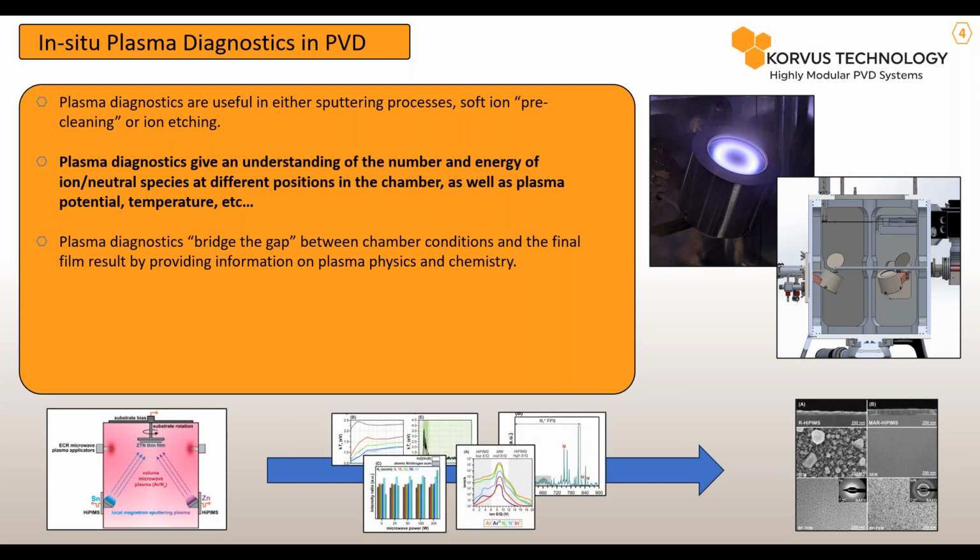However, if you include plasma diagnostics, then you have a wealth of information on the actual plasma physics and chemistry inside your chamber. And this can be useful for quite a few reasons. So firstly, it can be useful for fast tracking material developments, because the plasma diagnostics give you information on the number and energy of ions reaching your substrate. And this is really crucial in finding the film that you want. So if you know that your film is having better characteristics when, for example, there are a lot of indium ions reaching your substrate, then the plasma diagnostics give you the tools to be able to further increase that, to kind of fast track the material you want.